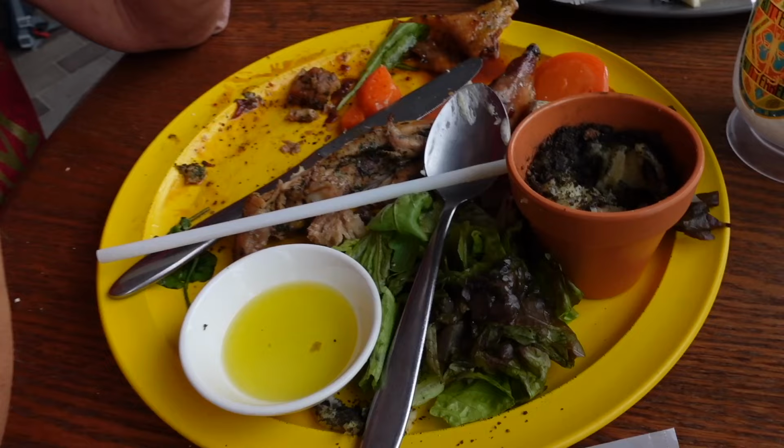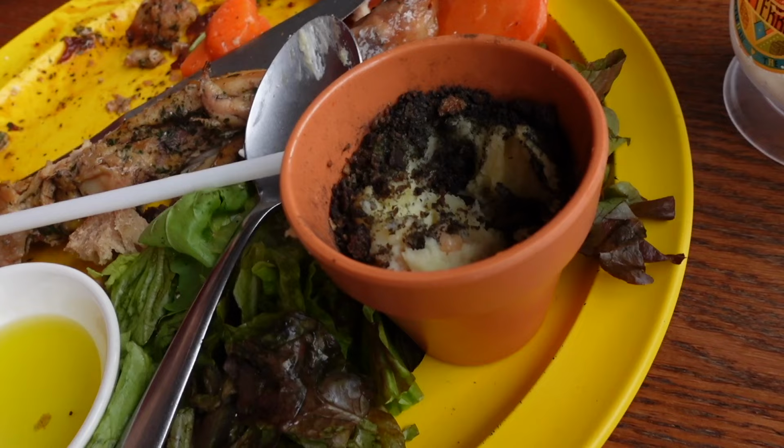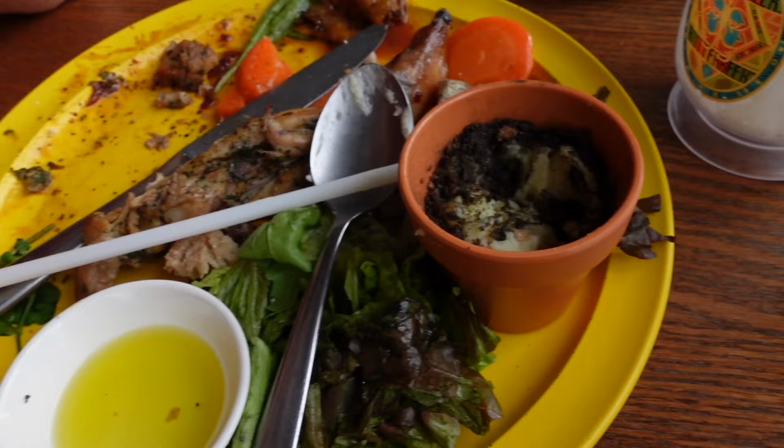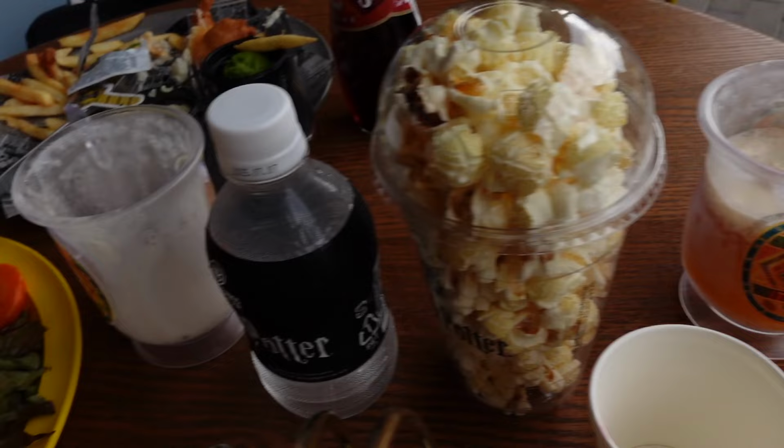And then for the Hufflepuff plate, we clearly loved this one as well. The little pot here was mashed potatoes, and the little ball that was the mandrake was bread and cheese. And then the fish and chips here, we have pretty much demolished everything. It was so good. The only thing left is the popcorn. My mom has finished her butterbeer. I still have to finish mine. There's still so much food.